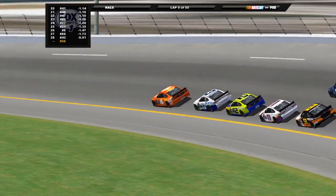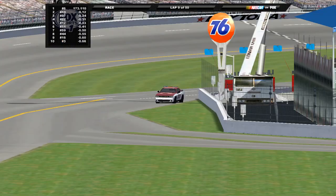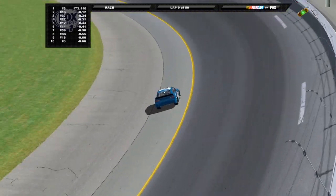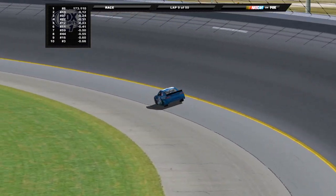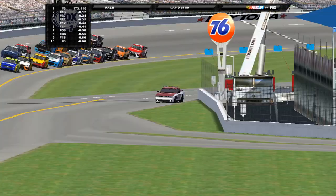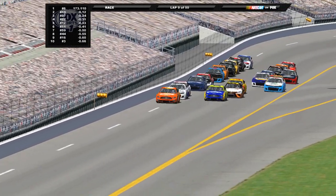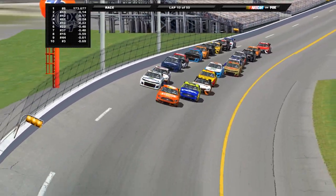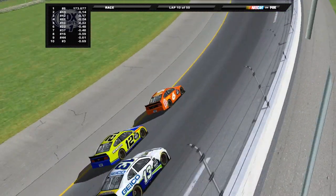Looks like the 42 Speed having some issues. Looks like he went to pit road early on. Something happening to that 42 Chip Ganassi racing machine. But right now your leader is still Maxwell Fye here on lap number 10.